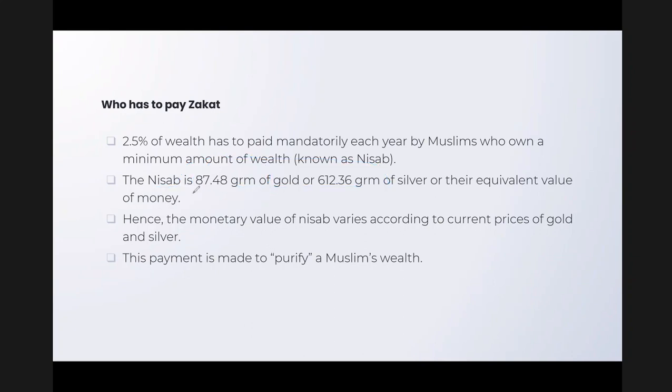And if his wealth is less than this, then he is not liable to pay zakat. Hence, the monetary value of nisab varies according to the current prices of gold and silver. So the value in terms of rupee keeps changing because the nisab is defined in terms of gold. As the prices of gold change, the nisab also changes.